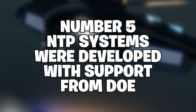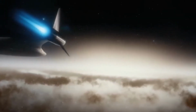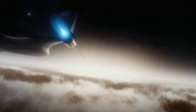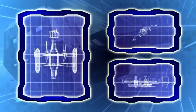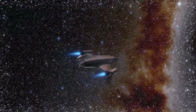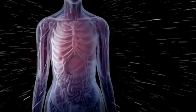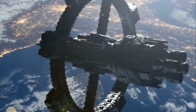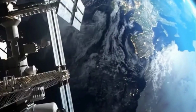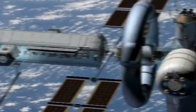Number 5. NTP systems were developed with support from DOE. NTP is not new. It was studied by NASA and the Atomic Energy Commission, now the U.S. Department of Energy, during the 1960s as part of the Nuclear Engine for Rocket Vehicle Application Program. During this time, Los Alamos National Laboratory scientists helped successfully build and test a number of nuclear rockets that current NTP designs are based off of today.